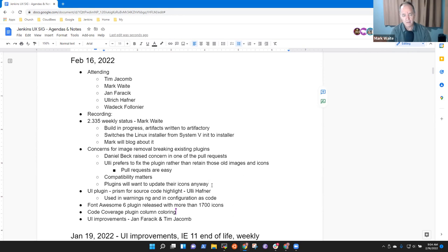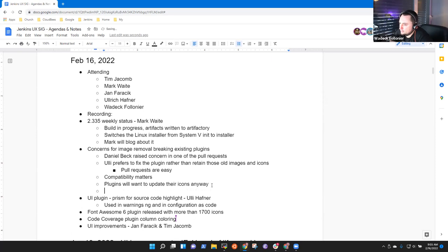Yeah, just about the response there that the pull requests are easy and things like this. I agree completely with that. My concern is mainly for private plugins. There are a lot of users of Jenkins that are implementing their own plugins. In that case, they do not have the knowledge about what is easy, what they have to do, and this kind of thing. So it could be a bit more painful for them to do the different updates that are required there.